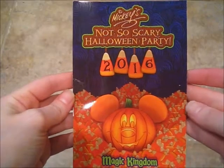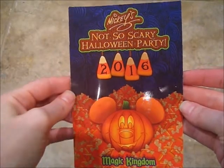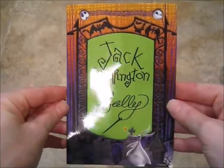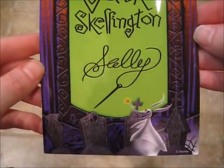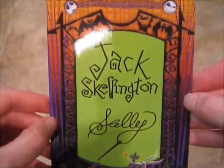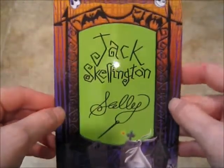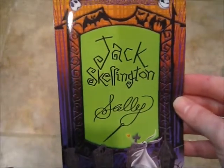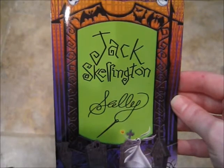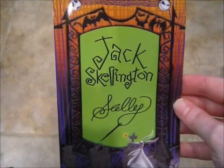And another thing I picked up at Mickey's Not So Scary Halloween Party 2016 is this autograph card from Jack and Sally Skellington. And it's got 0 on the bottom, which is really neat. I like that they added him. So that's a really nice collector's piece. I'm really glad to have gotten one and to have met Jack and Sally. That was a pretty interesting experience. I was kind of afraid to meet the characters, but once you're actually with them, they make you feel pretty good. They make you feel very comfortable.